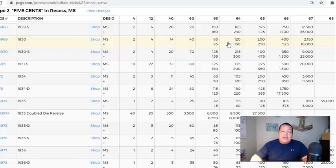All right. And then you receive the coin. It comes back, looks great. You're ready to send it off to the graders along with some other coins that you have in-house that you're ready to grade as well. And that costs, say, $25. So I'm just using a roundabout number. It could be plus or minus $5 from that point forward.